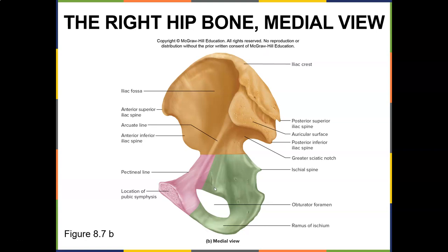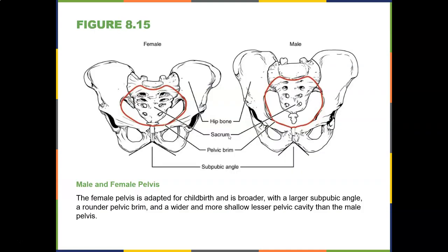Okay. The right hip bone here. Because you can't see the acetabulum, you know the femur is lateral to this. So here's the iliac fossa, here's the ASIS, AIIS, here's the posterior, because you see the end. Okay, so you gotta orient yourself and say, is this a right or a left? Again, just to reiterate, male versus female, the female pelvis is adapted for childbirth and is broader with a large subpubic angle here.